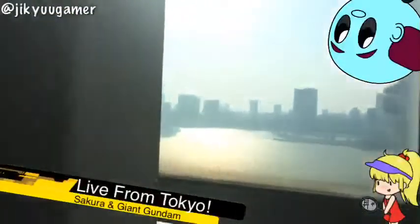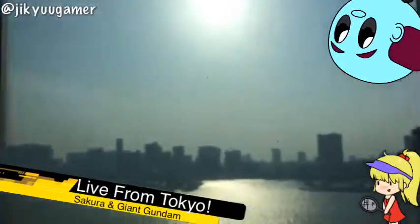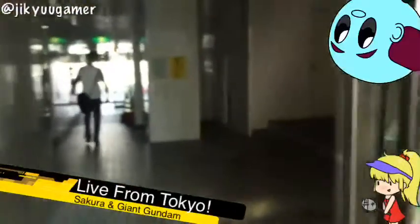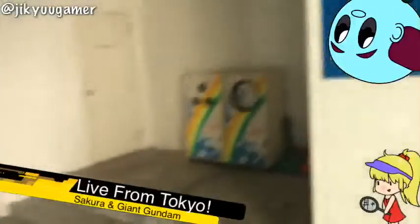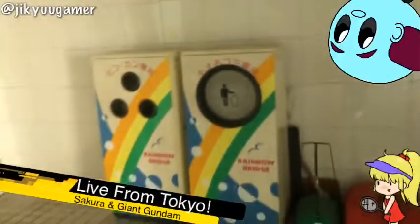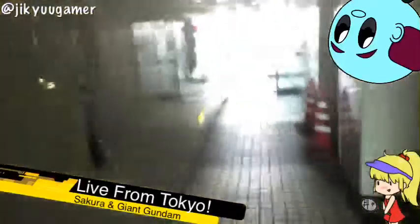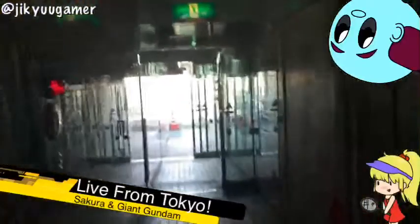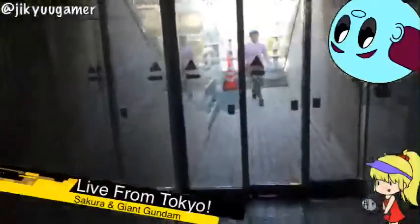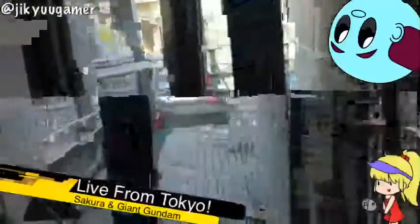Let's have a gander back. So, we have here a bin, in case you want to throw something away. And that's it really, this is more of a maintenance way station. So it's not even a bathroom or anything like that.